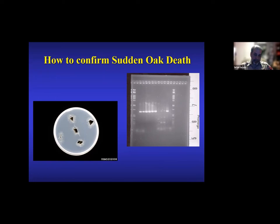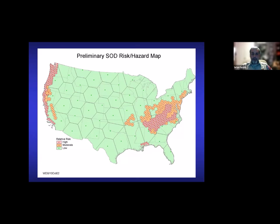And so this is kind of a map showing hazard risk of getting sudden oak death. And this was developed actually in October of 2002. I know the guy that made this map, and I don't think anybody's improved on it. He really likes hexagons for some reason, but you can see out here on the coast, the weather pattern, host type, and those factors are prime for sudden oak death.